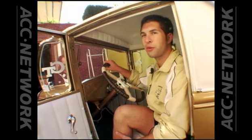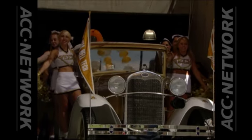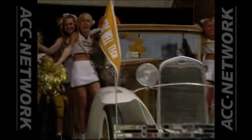To drive out onto a football field in front of 55,000 different people on TV, I'd never been so nervous and so excited at the same time in my entire life. The Ramblin Wreck is on the move. Here come the Yellow Jackets.